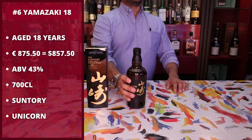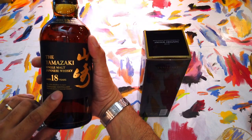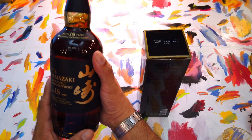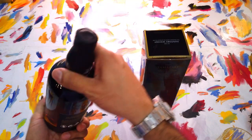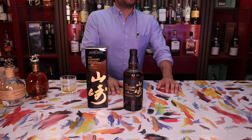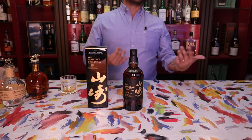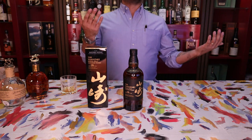But this one has an ABV of 43%, like the Nikka and like many of the Japanese whiskeys, a very common percentage. And I picked this one up for triple the price because, well, it's still less than what you would normally find in the USA, and I need at least one more bottle to feel comfortable opening the other ones that we already got.